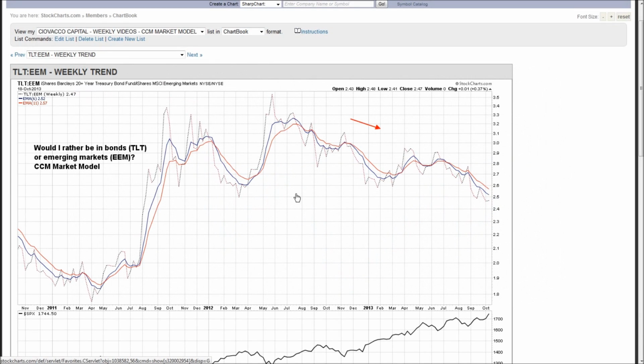This is a weekly chart that helps us answer the question, would I rather be in bonds, TLT, or would I rather be in emerging markets, EEM? We're looking at the ratio of TLT, long-term treasuries, relative to the emerging markets ETF. The concept of trend following and using moving average crossovers is fairly simple.